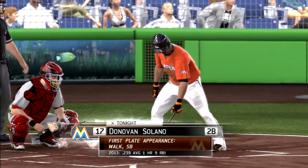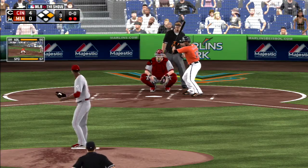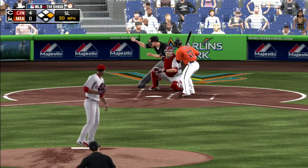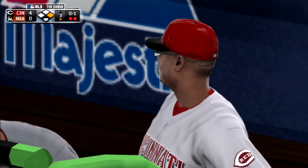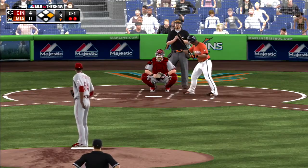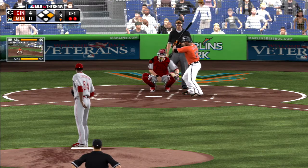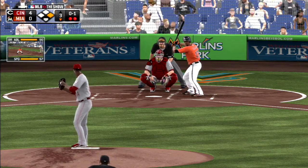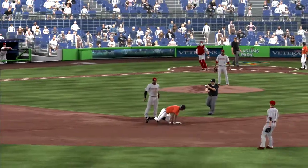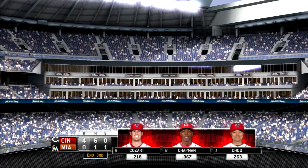Donovan Solano will dig in. Drew a walk his first time around. And he catches the inside corner for a called strike. 0-1. Check on Pierre. Now the pitch. There goes Pierre. And they'll nail him at second on a brilliant call to pitch out, and the inning is over. No runs on a hit, no errors, and no one left.